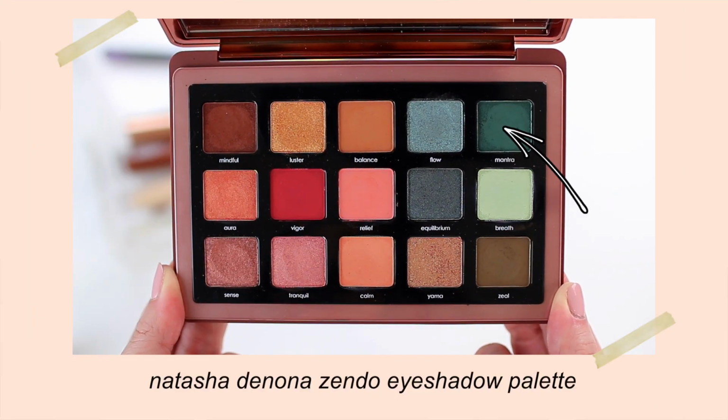I don't think I have one blue Natasha Denona shadow. I'm just going to line my eyes with the Urban Decay Perversion liquid liner, and then I'll be right back to do the lower lash line. I cleaned things up because there was quite a bit of fallout, but now I'm just going to go in with the shade Mantra on the lower lash line and just blend that out to tie everything together.